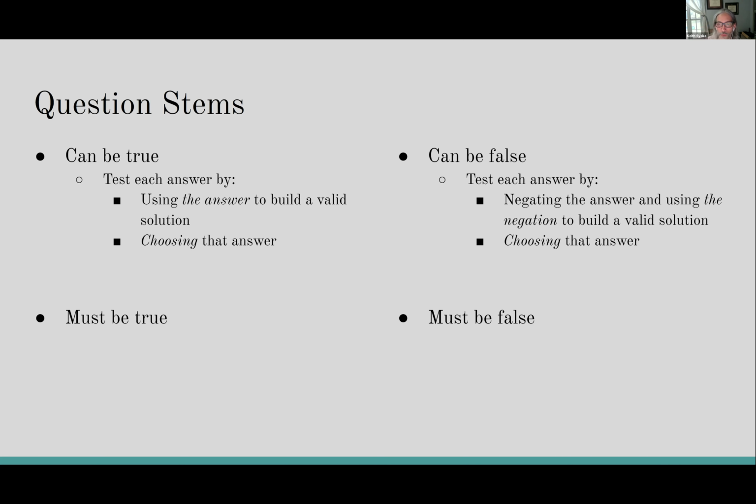So if the question was, which one of the following can be false? And then we'll use the same example. Answer choice A says A is first. The way that I would test that out is by saying, is there any solution where A is not first? Can I put A anywhere else and create a valid solution? And if I can, then I'll choose that answer. If I can't, try answer choice B, try answer choice C.